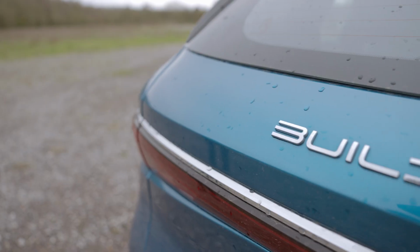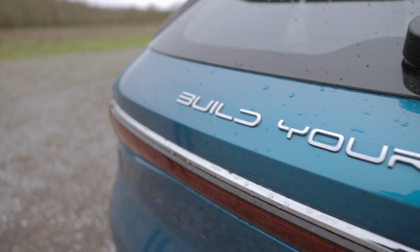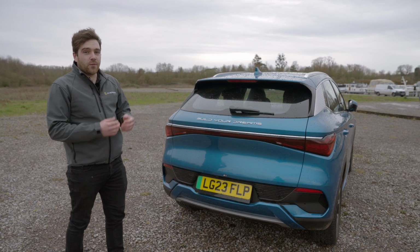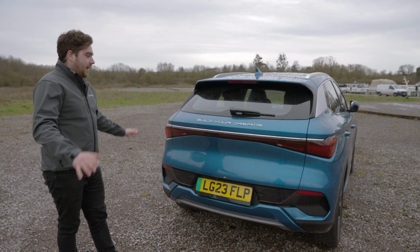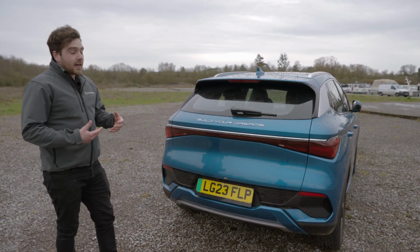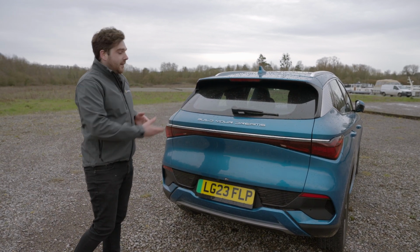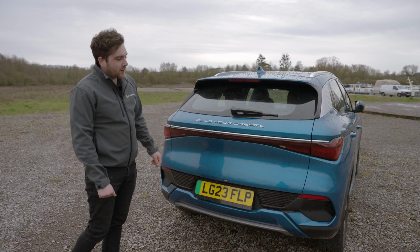The badge. Why would you have to spell it out? I think if I bought one myself and it wasn't leased or anything, I'd definitely get a bit of dental floss under there and take it off. But again, each to their own. It definitely gets the message out about who this car is and what they're doing. But yeah, not too keen on it myself.